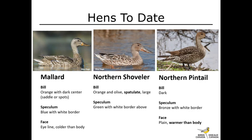In terms of looking at the face, the mallard is going to have a bit stronger of an eye line, and the head is generally going to be a cooler brown than the rest of the body. In the northern shoveler, the hen is kind of nondescript, similar tone to the head and the body. Really, it's going to be that big honking bill that's your dead giveaway for your northern shoveler. And the northern pintail, she's going to have a plain face, which is going to be warmer toned brown than the rest of the body. There's not really going to be any eye line per se, but you'll often see that darker, richer brown tone on the face than the body.